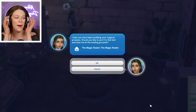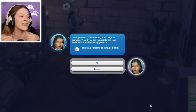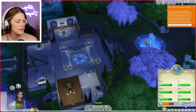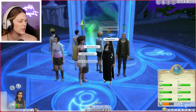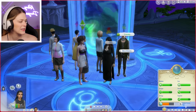Wait, is that my twin that I made? How is she still around? She just asked if we could duel. Yeah, I guess I'll meet you there. All right, so it doesn't seem like my twin's around because it seems like everybody spawned at the same time. But that's okay because we can ask for some magic help. We can just ask to teach potion recipes.